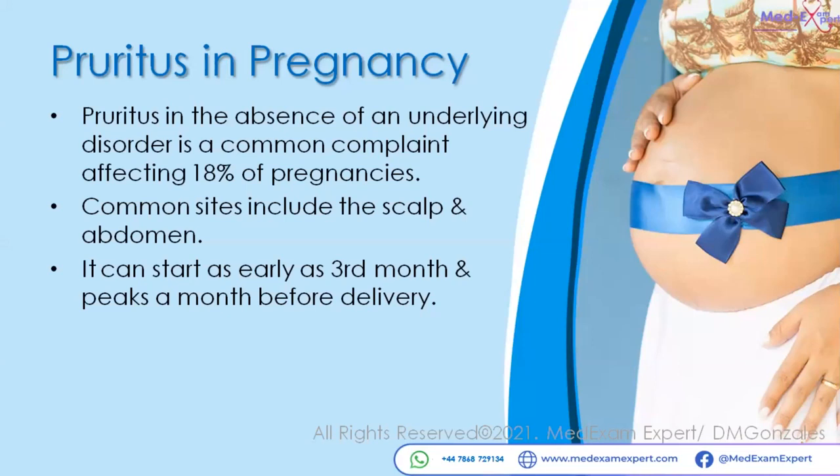So now, after we finish reviewing the normal physiologic changes in pregnancy, we go to our topic, pruritus in pregnancy. Okay, so when you say pruritus, also known as prurigo, or itchiness in pregnancy. Pruritus in the absence of any underlying disorder is a common complaint affecting 18% of pregnancies.